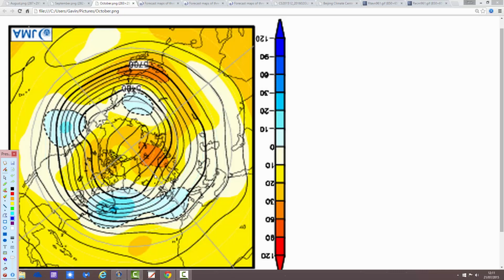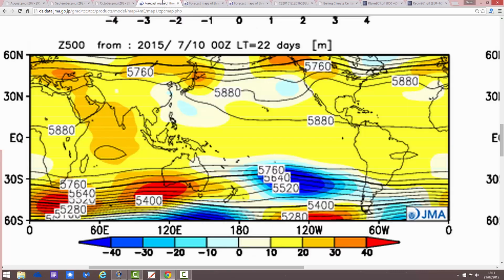It's a bit of a different take on what you'd expect for a typical October. So this is the mid-latitude view, the Northern Hemisphere view from the JMA. This is the mid-latitude view, and we can see how the temperature and precipitation anomalies are stacking up with this.